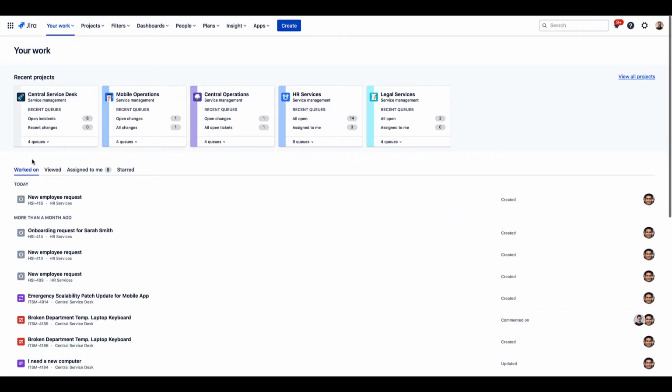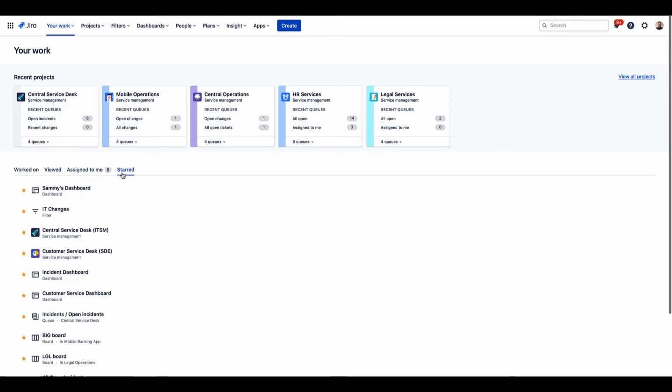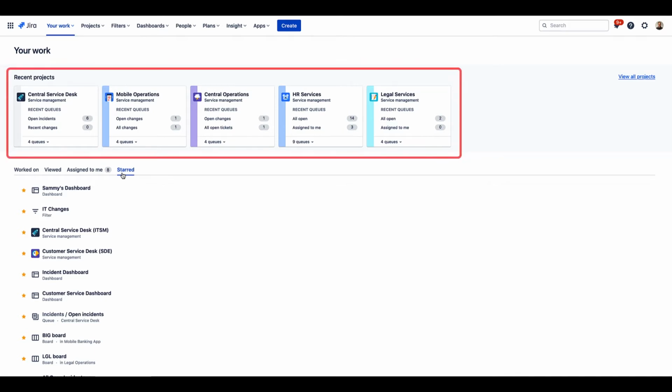So with that great news, let's switch to the agent's perspective so you can see the automation, approval, and fulfilling of these requests. The first thing we'll look at is the Your Work view, where you can quickly get to things you've worked on recently, viewed, been assigned to, or starred as important. Along the top here, you'll see another view of those team offerings, or as we refer to them, projects.